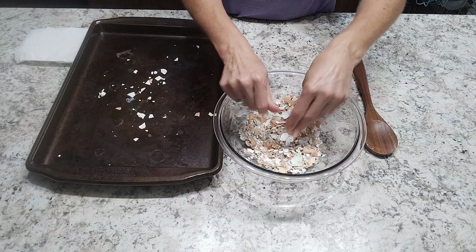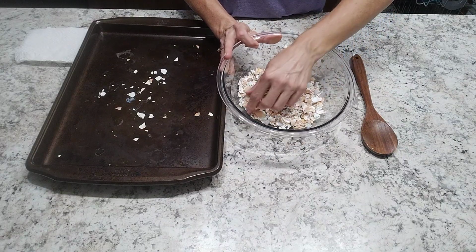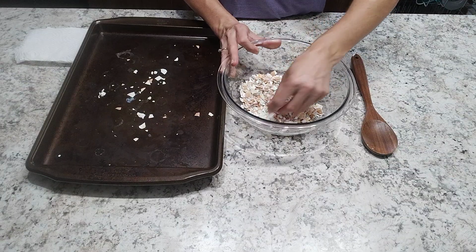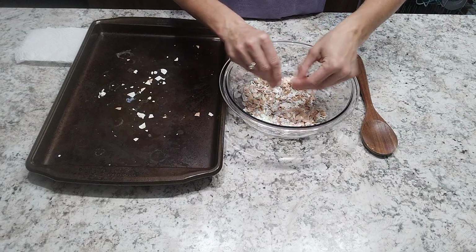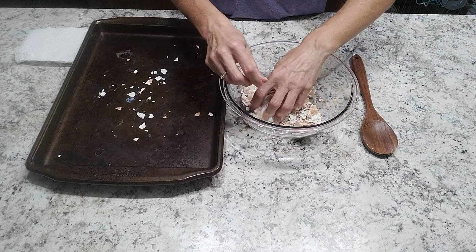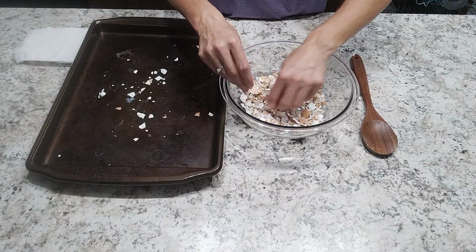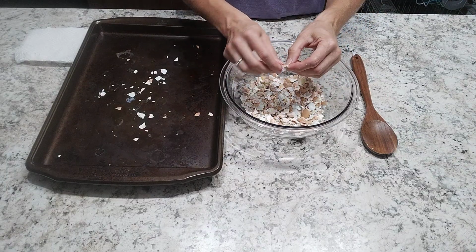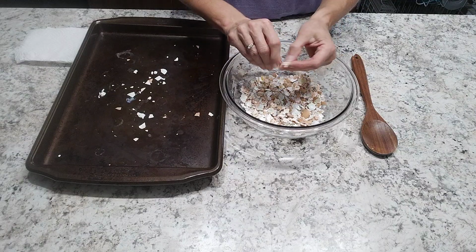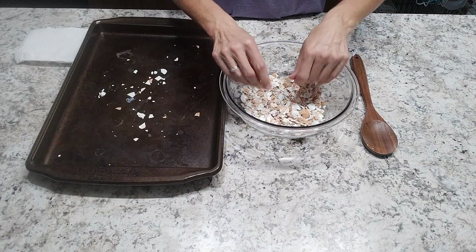So just remember, 350, 5 to 10 minutes in the oven, and supplement a few times a month or more, depending on how big your flock is. So I hope this helps you guys. So, extra calcium for your chickens.